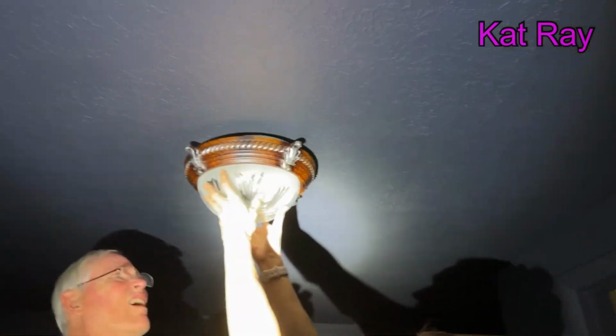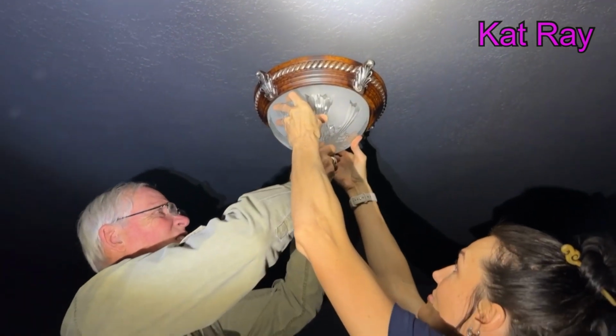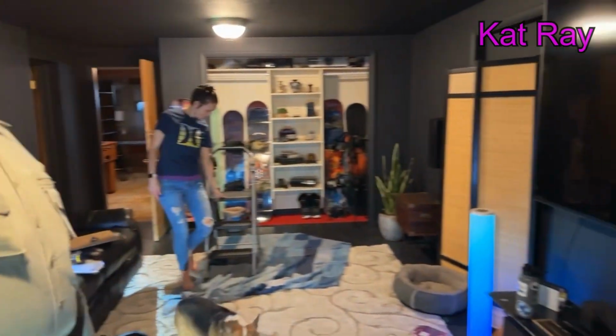So the next step to this project is to replace the light fixture. I'm personally a little bit nervous with electrical and I don't know much about it. So I have my dad here to help us because he's definitely a pro. It's the brightest it's ever been in here. Oh my goodness. Holy cow.